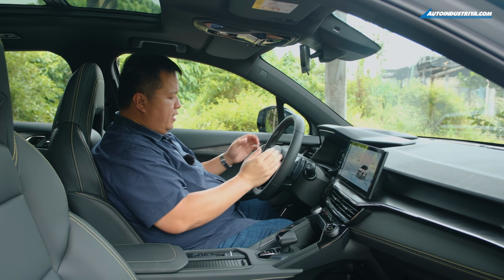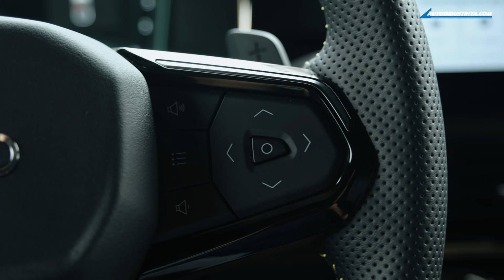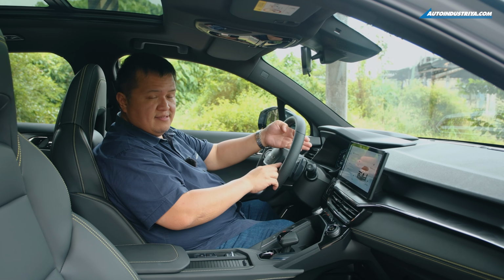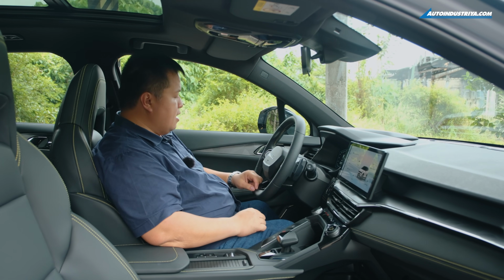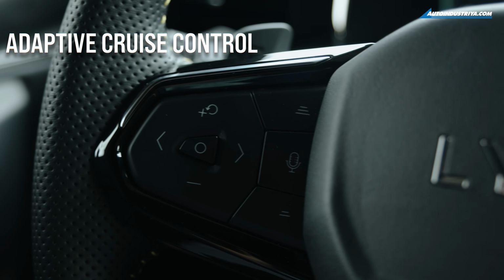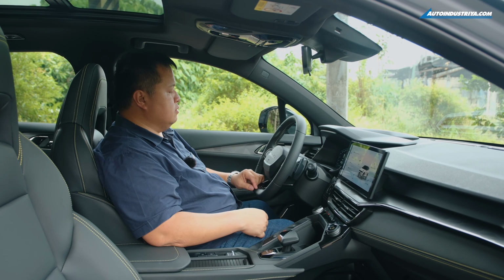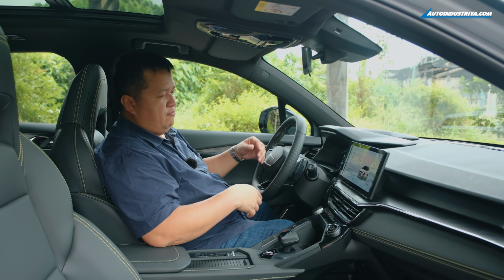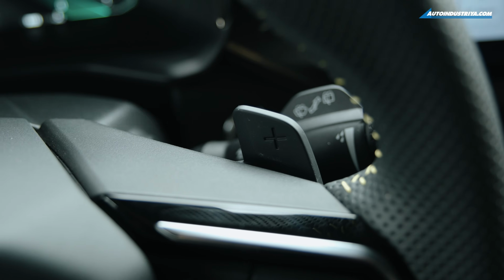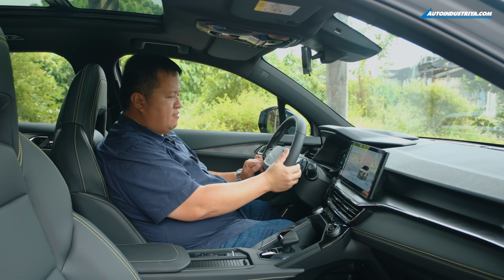You have the steering wheel here, flat bottom with controls on the right side, which can work the next track or the volume, as well as control the right side of the driver cluster here. On the left side, you have the controls for the adaptive cruise control, the lane tracing or a limiter, depending on what you want to use. Yes, adaptive cruise control can vary the distance of the vehicle ahead. And then you have paddle shifters here, which do feel really nice. So plus on the right, minus on the left.